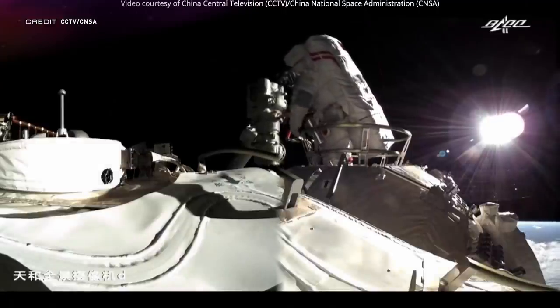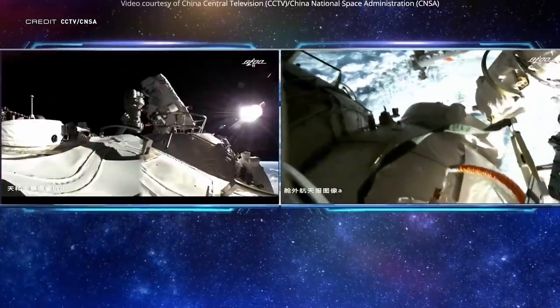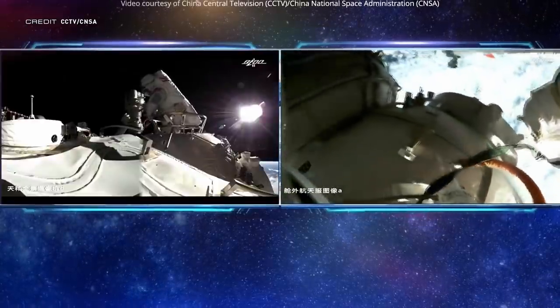This was also a prime opportunity to test out the new generation of Feitian spacesuits. It's good to see China progressing into space again, as the only previous EVA from them came in 2008, a part of the Shenzhou 7 mission. A second spacewalk of this mission is planned within the next couple of months, so this definitely won't be the last time we see the Chinese having some people floating outside in low Earth orbit.